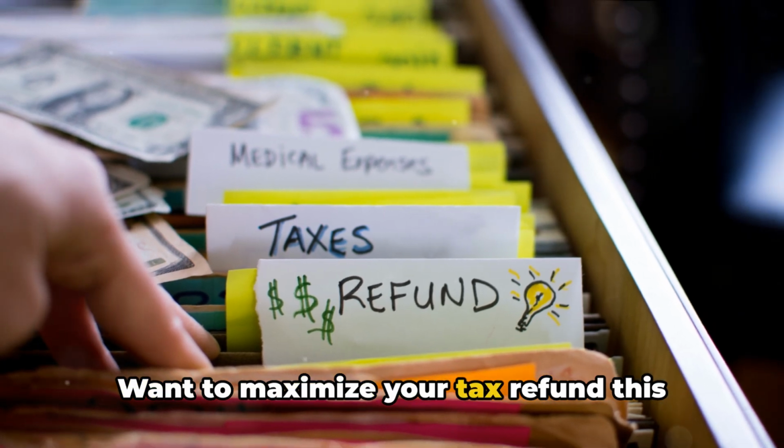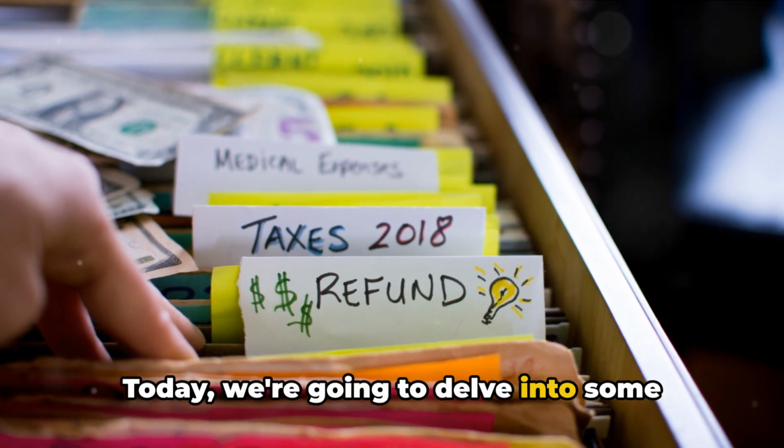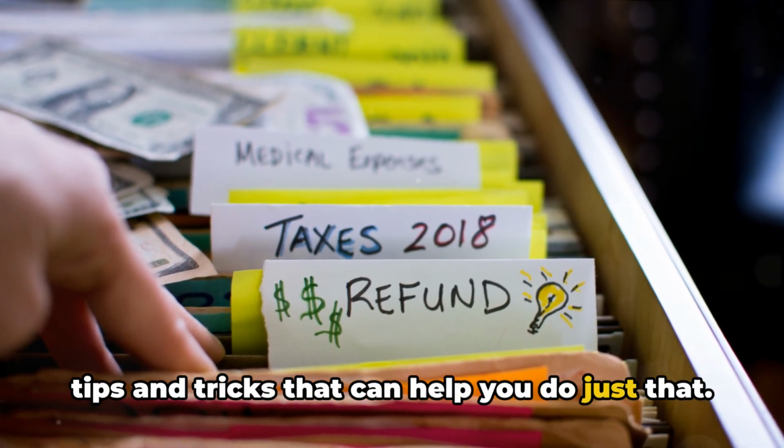Want to maximize your tax refund this year? It's simpler than you might think. Today, we're going to delve into some tips and tricks that can help you do just that.